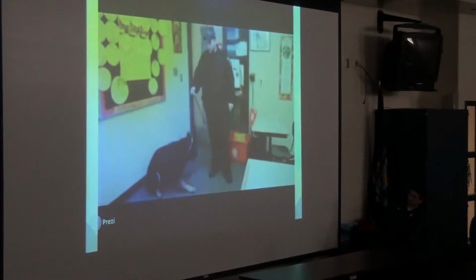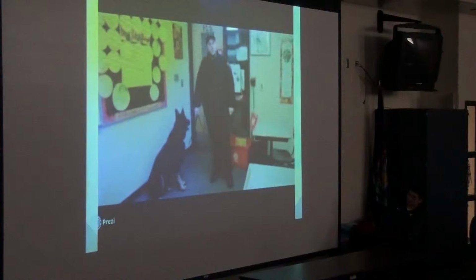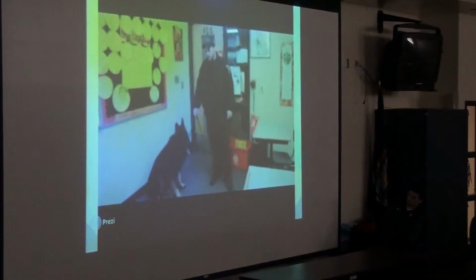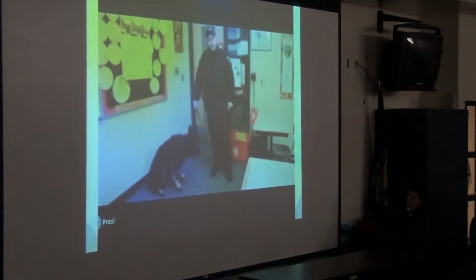We're going to go through here, and his indication for when he finds the bomb is he sits, and he goes to his stay and he'll receive his ball. The ball is his reward, and that's how we train him to do everything. So it's what he works for, and you'll be able to tell when he gets it.